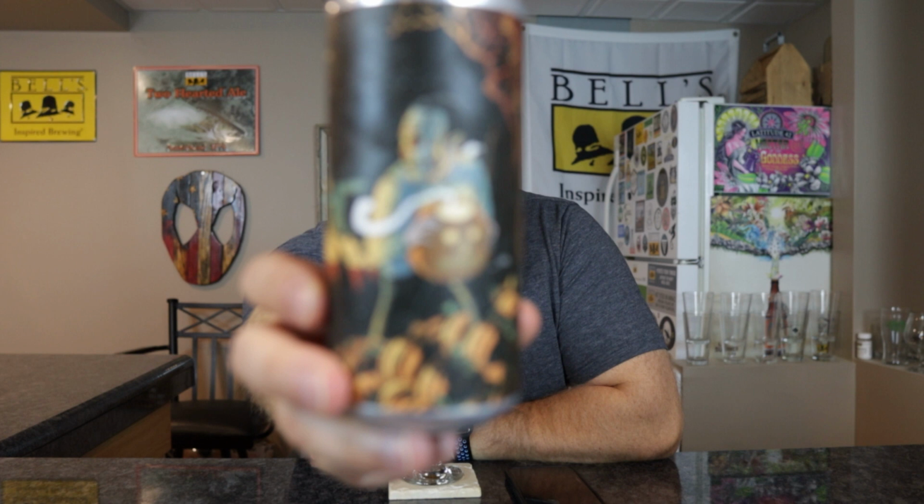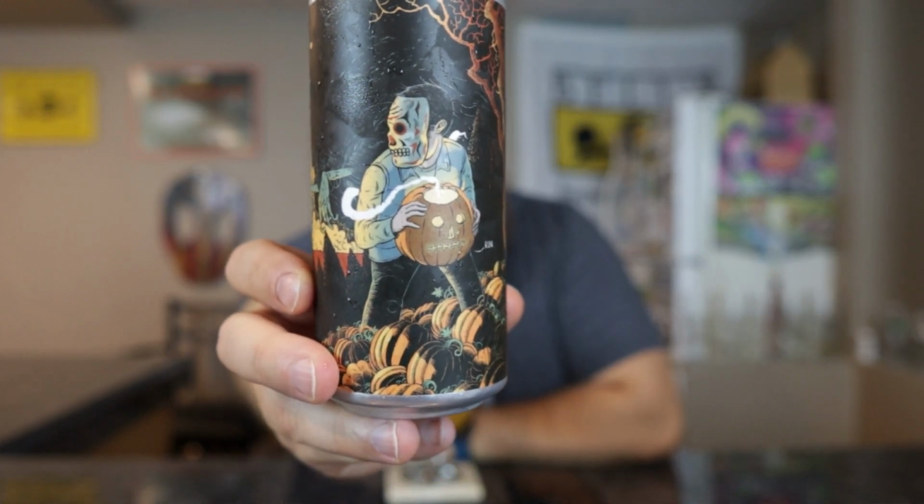Are they brewing with real pumpkin? Is my only question. I know it's on here, but usually pumpkin beers have yams or sweet potatoes used in them. You really don't see craft beers or any beer really that uses pumpkin. The spices could be there, but I guess I'll say this is using pumpkin since it's on here, since it says brewed with. Cool can art. A kid with a mask. There you go. So yeah, let's get into this.